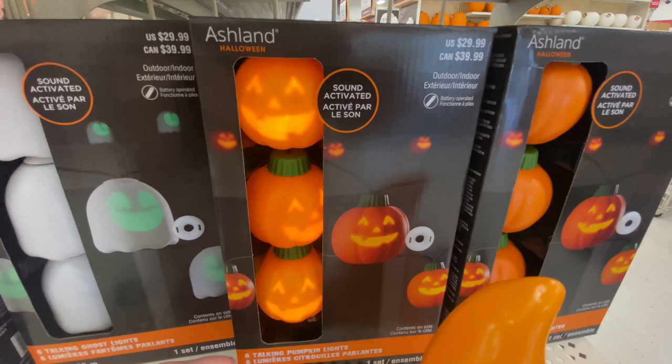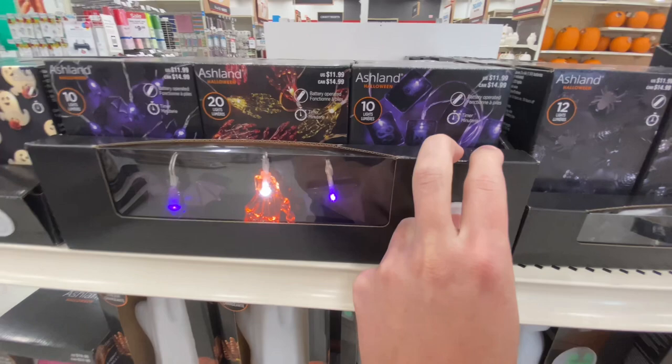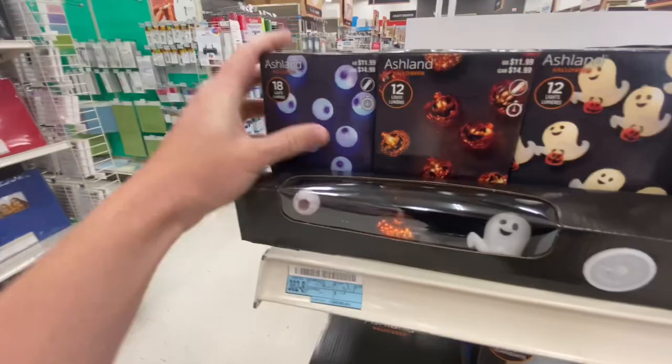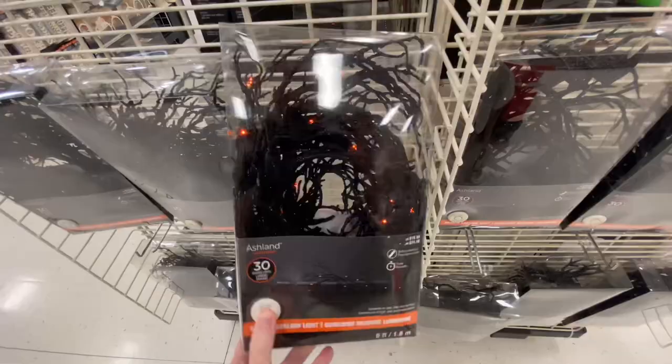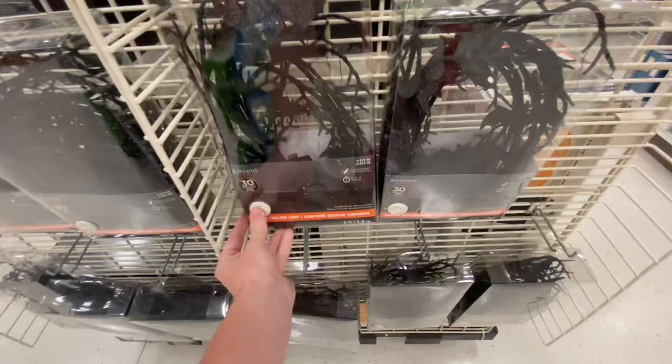Up here you have these lights. Lights. And lights. Ooh, I do like those eyeball ones. Check that out. That is actually pretty swifty. This is a Halloween branch garland light. Looks like they're all in orange. I thought there might have been a couple of purple ones, but maybe I'm just not seeing them here.